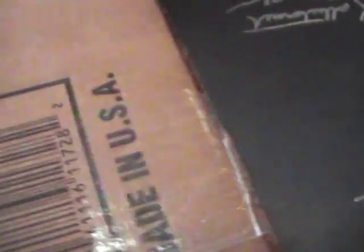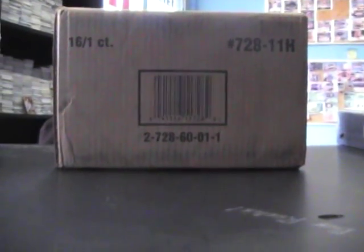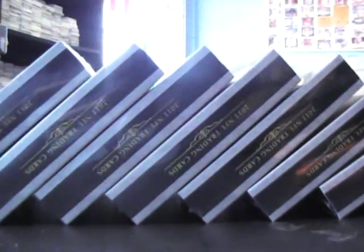But here's the case, 2011 Supreme. So what I'm gonna do is, this was gonna be for Josh. I guess I'm gonna number the rest. Let me just open this first.